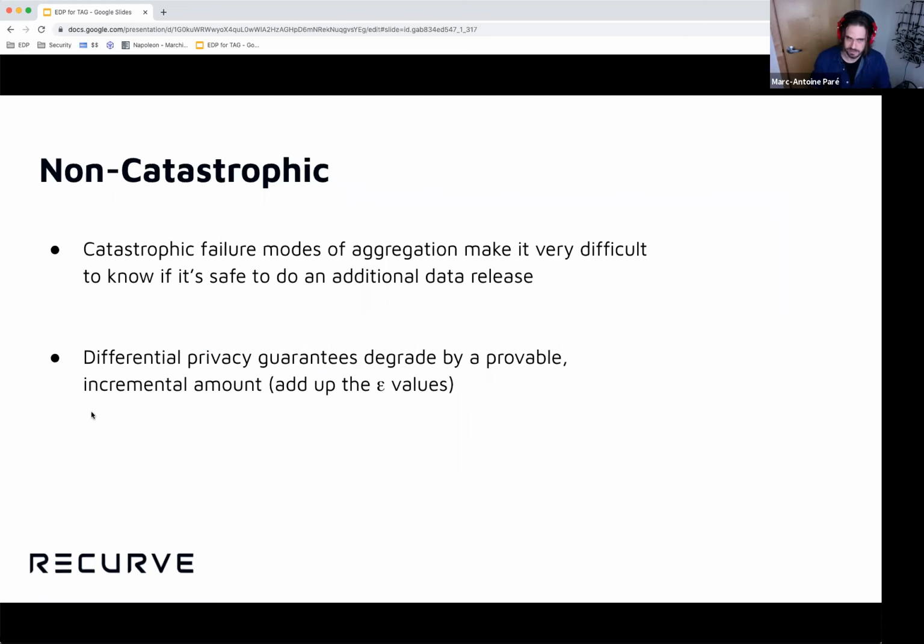So the idea of talking about this non-catastrophic privacy risk property is not so much that aggregation is completely worthless, or that everything we've done with it has exposed everyone involved to major privacy risk, because it hasn't. It works to an extent. The problem is that it's really hard to predict how much is too much. How many statistics released with aggregation as a privacy mechanism are too many. And once you reach that threshold, the privacy harm is quite dramatic.